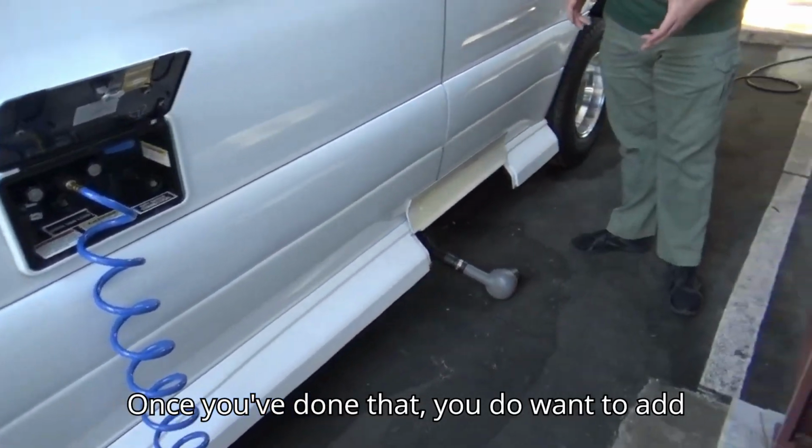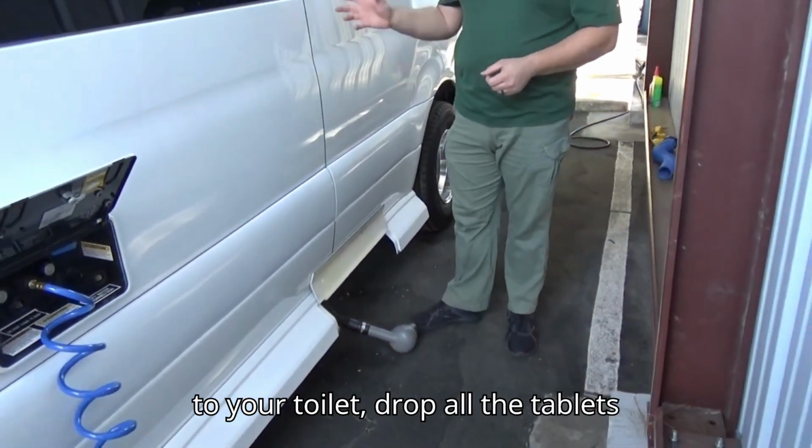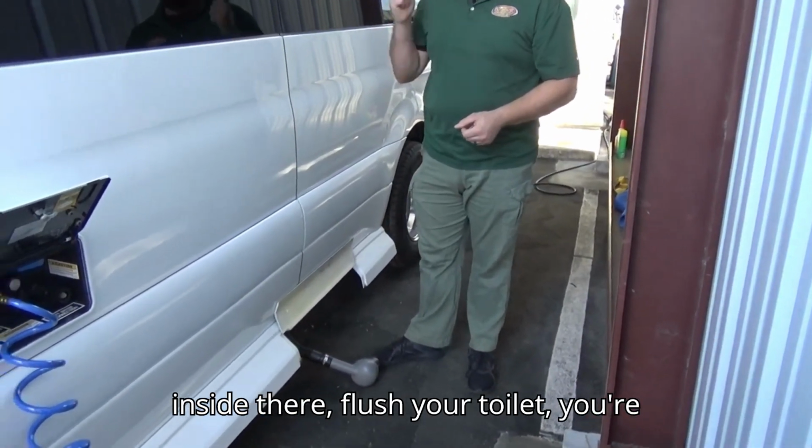Once you've done that, you do want to add more black tank chemical treatment inside. So what you're going to do is go to your toilet, drop the tablets inside there, flush your toilet, you're good to go. Gotcha.